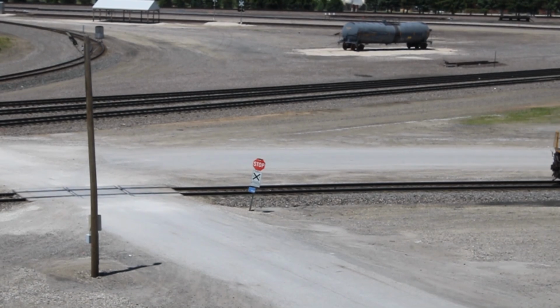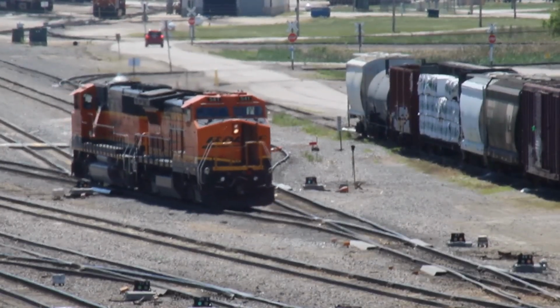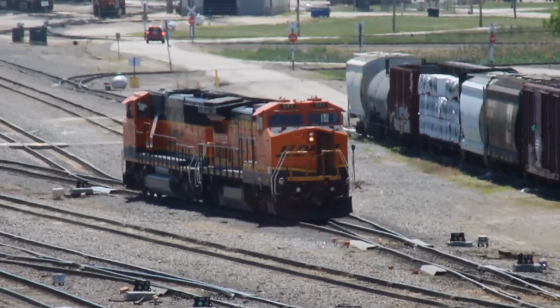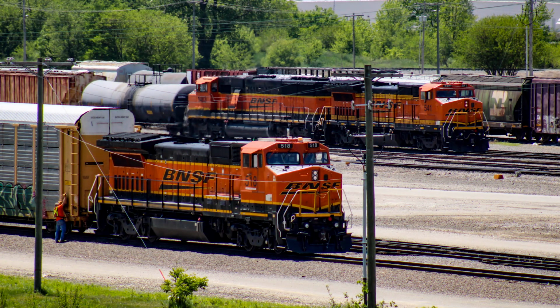B40-8Ws were designed for high-speed long-haul trains, not slow yard work. While they can get the job done, EMDs are just better suited for it. Before leaving, I couldn't help but snag this awesome photo. It's like the 90s never ended.